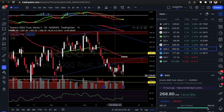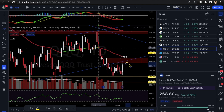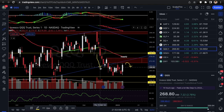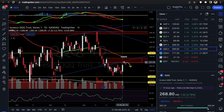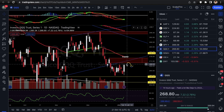Now, the only thing I don't like about this is that QQQ is heading straight into supply. So you do have a drop-base-drop supply zone. I could even draw it out for you. The sequence opens up with strong selling, creates a base, and then drops more to the downside. And that's your follow through. So you got a complete sequence there. And now it's coming up for a test. This could see some short term resistance. So for the QQQ, I would want to see it get through supply.